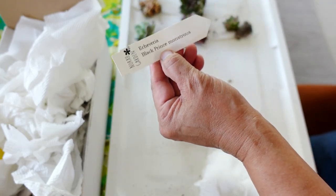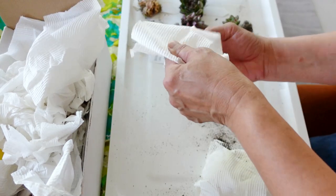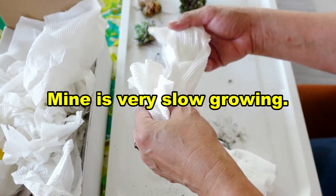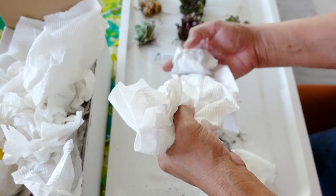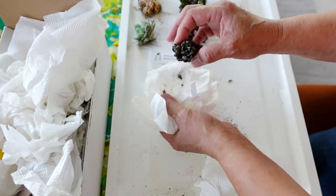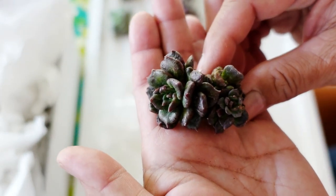Okay, now, next. Black Prince Monstros. Okay, I already have a Black Prince Monstros, but it's always good to have a different strain. Oh, look at this one. Aren't they gorgeous? I do love Black Prince Monstros.